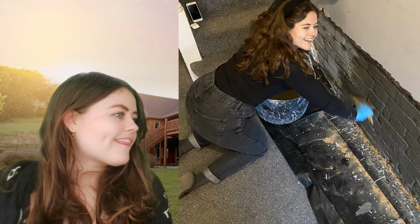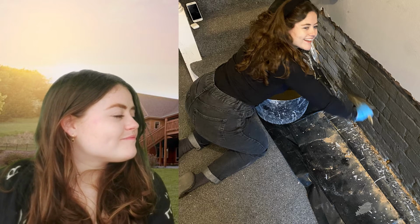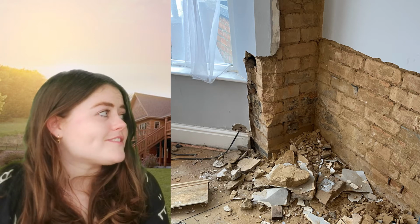Great little tip for getting the hardened stuff off the bucket: let it dry, flick the bucket upside down and bang the edges or the base, and you'll find it just drops off. Yeah, I did end up doing that actually. It's a bit of a messy job again. Make sure you do it in the garden, and don't wear any clothes you care about if you're going to be using tanking slurry, because that stuff stays.